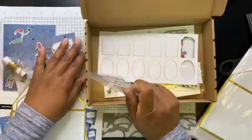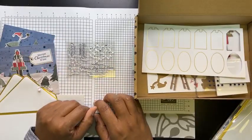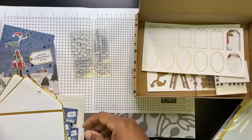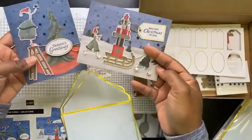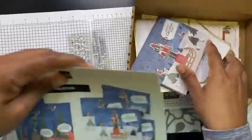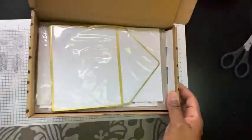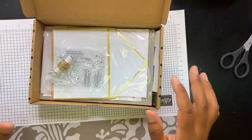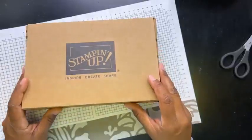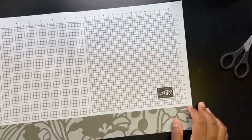Here's the sentiments. So you've got season's greetings. You've got wishing you peace, joy, and love now and throughout the coming year. And then you've got Merriest Christmas to you. So great, great sentiments for the holidays. Fun cards here with some of that gold and sparkle in there. And you've got the gold piped envelopes. And how much is this? So typically it's $22, on sale for $15.40. Again, it's my hunch that these ones that are a little bit cheaper than the rest are gonna be phased out. So like when they sell out, they're gone for good. And they've been doing such an amazing job of bringing out new kits each month, and they get better and better each month. Okay, here's the next one.